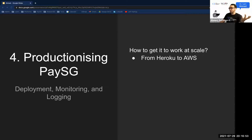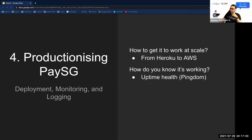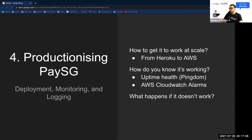How do you migrate then from Heroku to an actual cloud solution like AWS? How do you know it's working? So I helped deploy uptime health checks, Pingdom and CloudWatch alarms. And what happens if it doesn't work? So this is where what I like to call the art of logging.